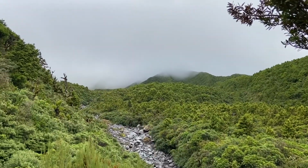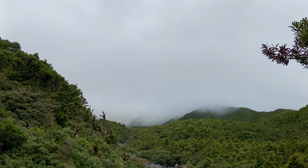Anyway, not sure if you can hear it, but I do hear a river. I don't know how far away these pools are, but let's check them out. The mountain must be up there somewhere.